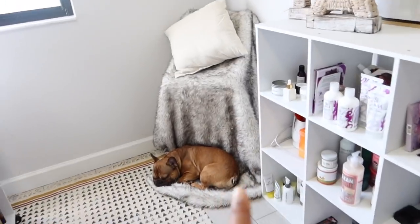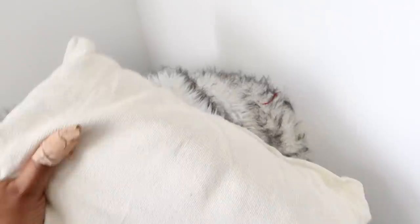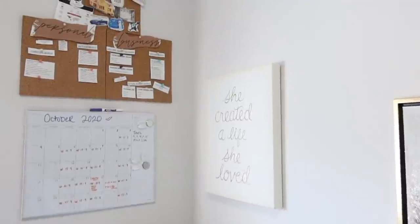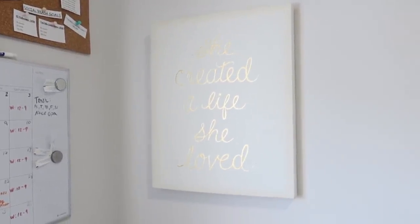So then over here in Frenchie's little corner, this actually used to be the chair that I used to film. You guys probably remember seeing this random white chair. I just put a cover over it because it's really dirty and it irritates me how dirty it is. So I just have this blanket over it and I put a pillow over it, and it's just kind of sitting there in the corner. Right above it, I have this that I also got from Home Goods. It says she created a life she loved.